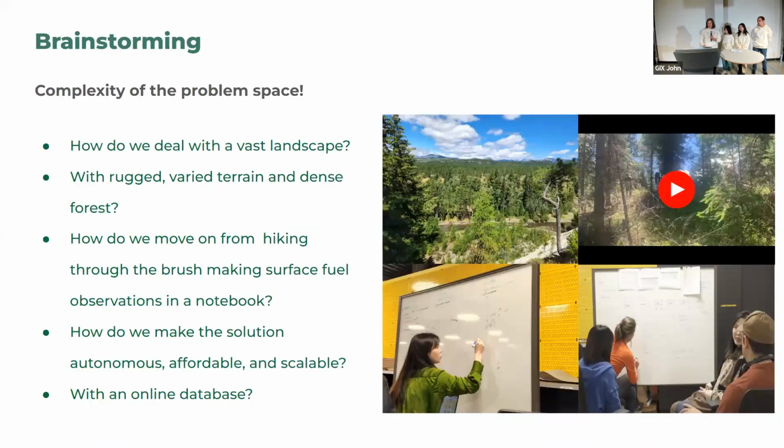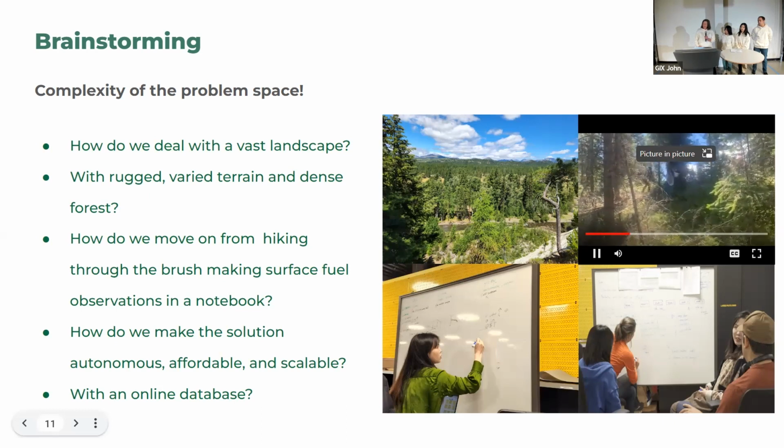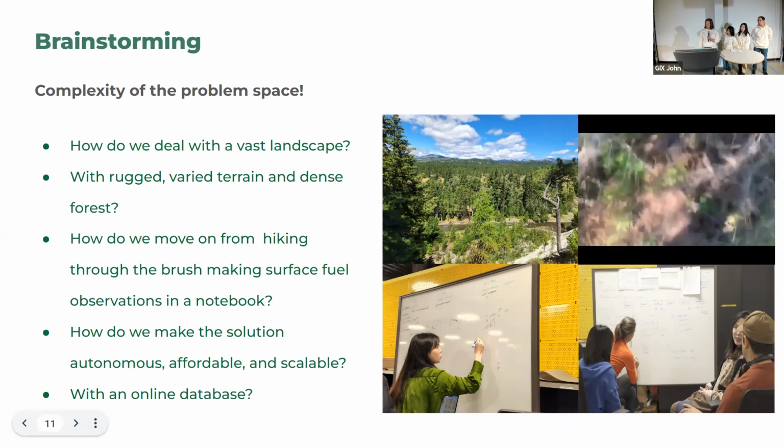We came back thinking about the complexity of the problem space. How do we deal with this vast landscape, with the rugged, varied terrain? And how do we move on from hiking through brush with a notebook to look for surface fuel observations, and how do we make a solution that's both autonomous, affordable, and scalable, and has an online database? A little bit of our hiking experience.